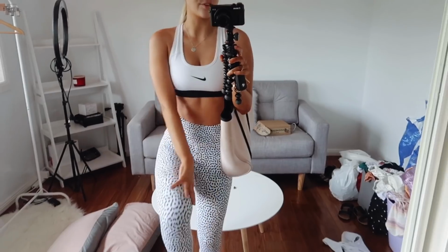This is what I'm wearing to the gym. So I'm just wearing this Nike sports bra, these tights from Do You Even, and then just some Nike runners. So that's today's fit, if you guys are wondering, because I know you guys always ask where I get my activewear from. So that is what I'm wearing today. But let's just head to the gym.